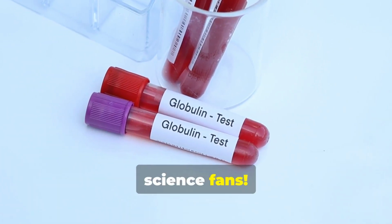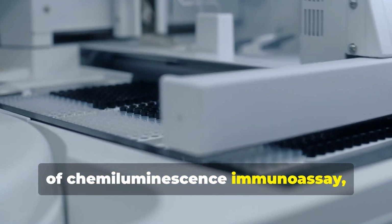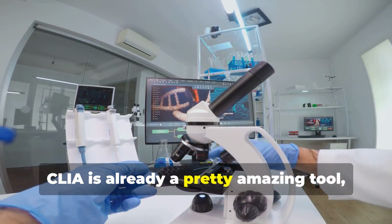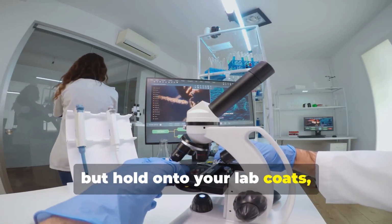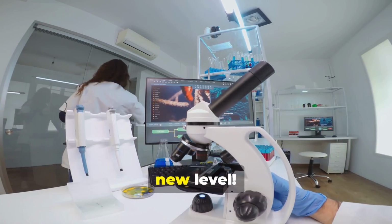Hey there, science fans! Today we're diving into the fascinating world of chemiluminescence immunoassay, or CLIA for short. Now, CLIA is already a pretty amazing tool, but hold on to your lab coats, because we're about to explore how magnetic beads are taking it to a whole new level.